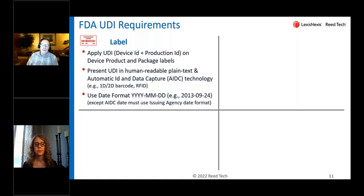As part of the UDI rule, there was another aspect that applied to the label, and that was the date format. So one of the things that the FDA had noticed is that many companies use the year and the month only, but never put the exact date for manufacturing or expiration date. So it's kind of unrelated to UDI, but it was rolled up in the package or part of the rule.